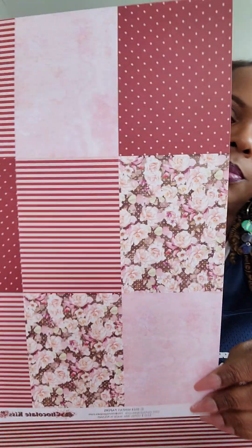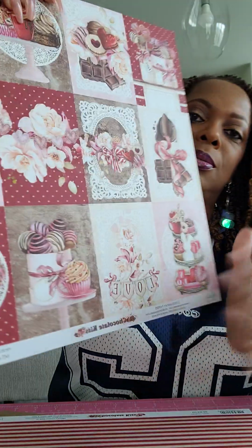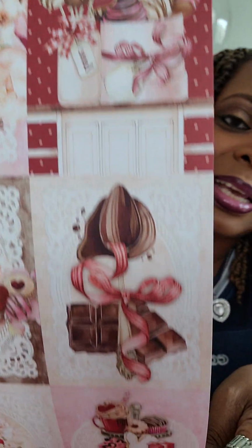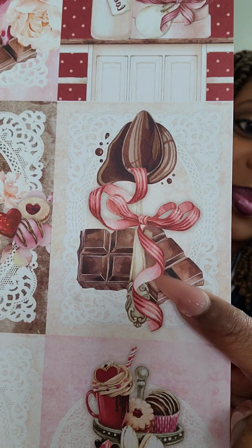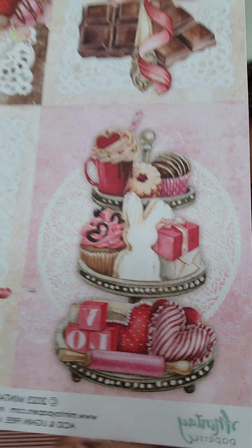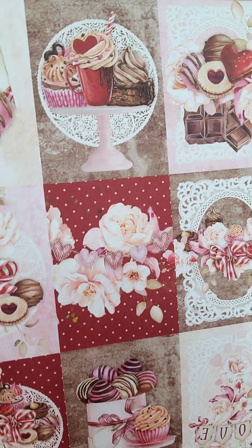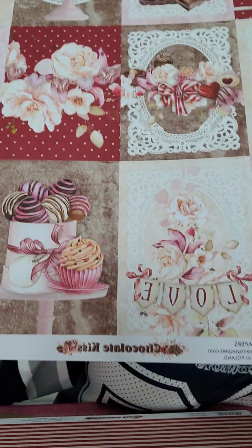So this is one. You have your cutouts. Okay, and guys, look at this. Oh my goodness. Doesn't that look delicious? Can you guys see? Look at that spoon dipped in chocolate, and look at the chocolate bar. Isn't this paper beautiful? I love it. So these are cutouts. Oh my gosh, it looks so delicious. When I seen it, I had to have it.